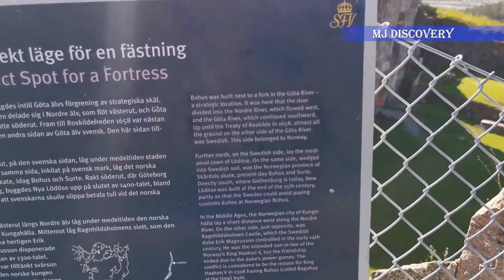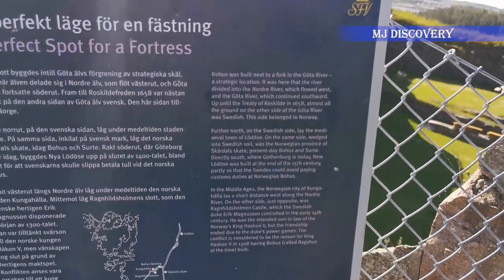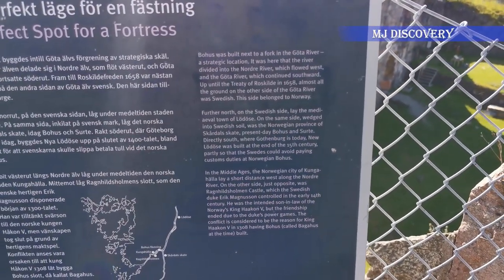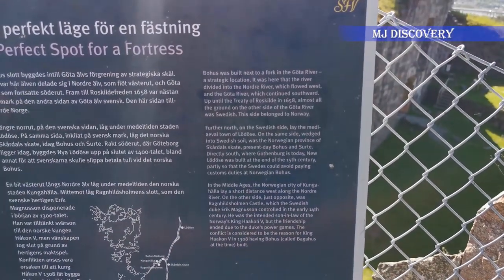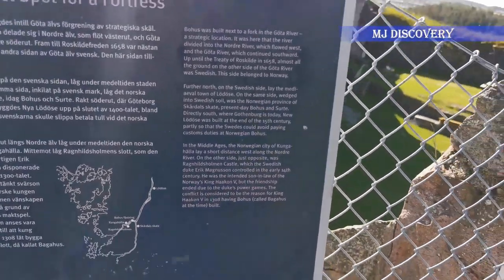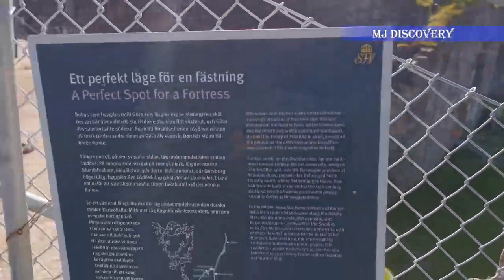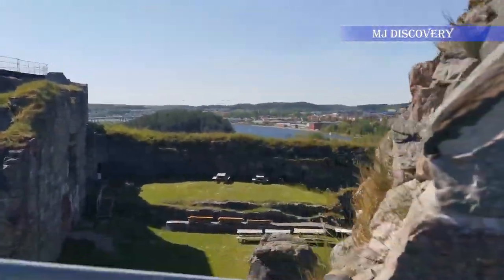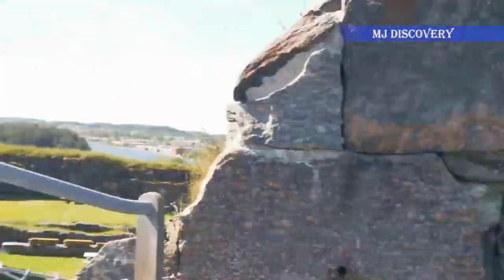Bohus was built next to the fork in the Gota River, a strategic location. It was here that the river divided into the Nord River, which flowed west, and the Gota River, which continued southward to the coastline. Almost all the ground on the other side of the Gota River was Swedish. This side belonged to Norway. So this side belonged to Norway, and now Sweden owns this side. This was Norway a long time ago.